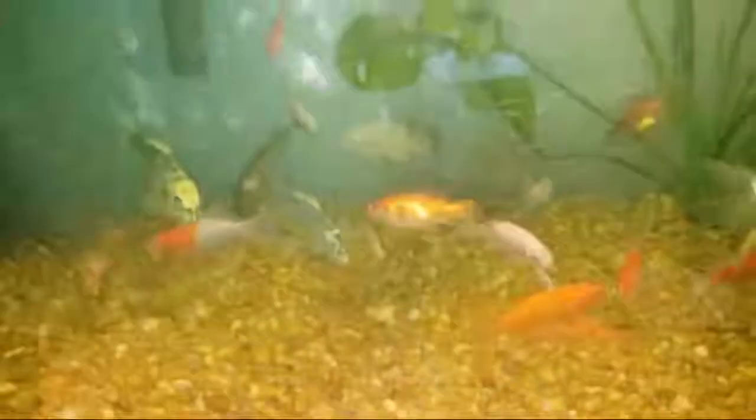But the Oscars don't have it. But as you can see, if you can't see, the Oscars, they swim in a school together. But look at how fat the koi are. Those aren't koi anymore. Those are fucking footballs. Look at the girth on that thing, dude.